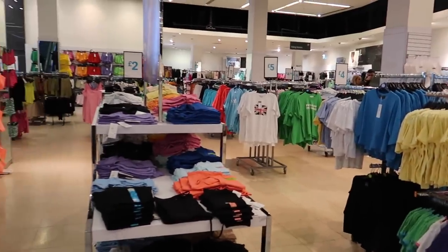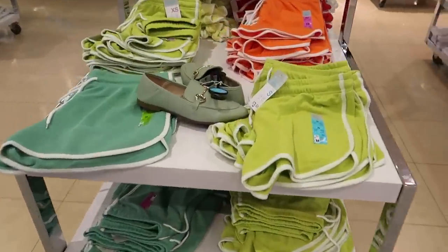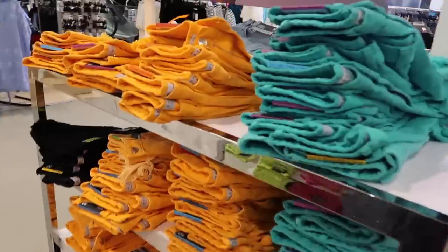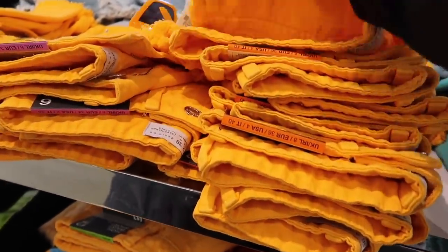Of course, we have the regular sort of middle section where they sell all of the essentials, so like the shorts for summer, but they've got this lime green, orange. We've got denim shorts as well, but look at these. These are like the colored ones. I am really gravitating towards orange at the moment. Oh wow, I really like these. Okay, I might have to grab a pair to try on.